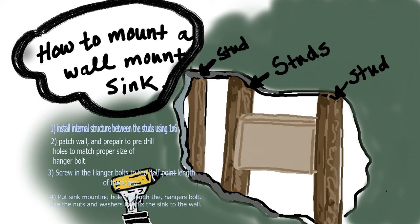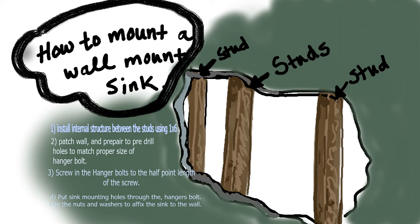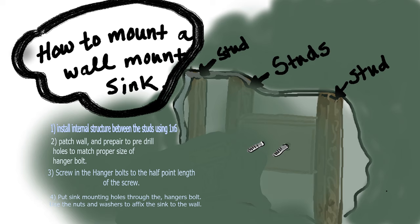If you want, you can pause my little animation here, and then you can just kind of read. For some reason, my animation came up weird. It shows me drilling without the wall already being re-drywalled. It's easier if you just drill it after it's drywalled.